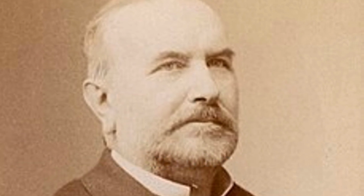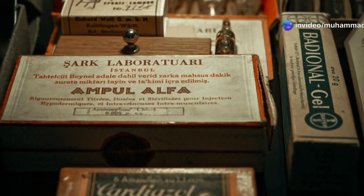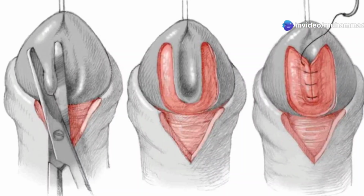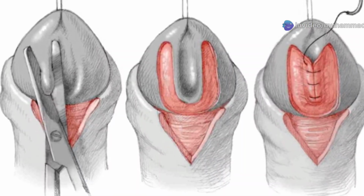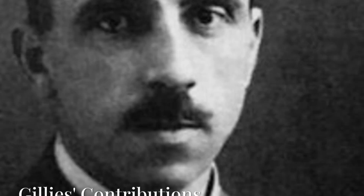Surgeons Thiersch and Duplay introduced the first structured approach to hypospadias repair in the late 19th century. Their key innovation was tubularizing the urethral plate, rolling local tissue into a tube to create a new urethra. This concept became the blueprint for generations of surgeons to come.